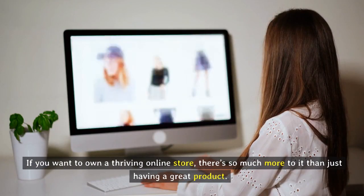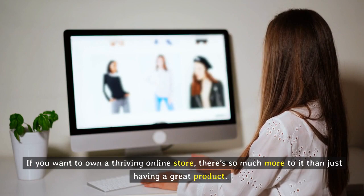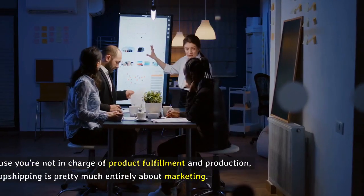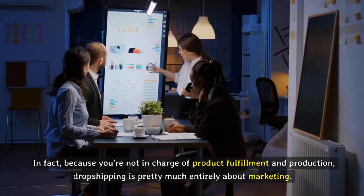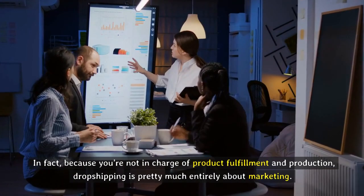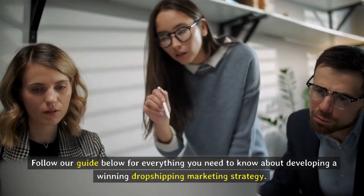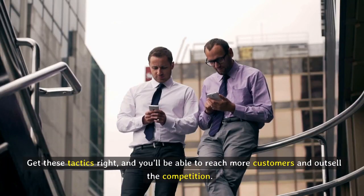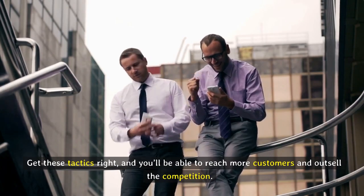If you want to own a thriving online store, there's so much more to it than just having a great product. You need to have a strong dropshipping marketing plan in place. In fact, because you're not in charge of product fulfillment and production, dropshipping is pretty much entirely about marketing. Follow our guide below for everything you need to know about developing a winning dropshipping marketing strategy. Get these tactics right, and you'll be able to reach more customers and outsell the competition.